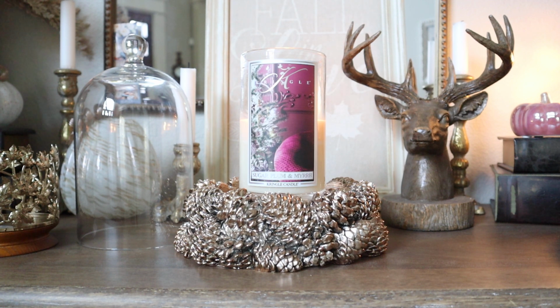But here's the problem, you guys. The strength and throw. Oh, this is gonna hurt me to say, but I would say the strength is like a 2. I have to be standing almost right next to this to really smell it. I am not used to this at all from Kringle. I don't think I've ever really had a 2.